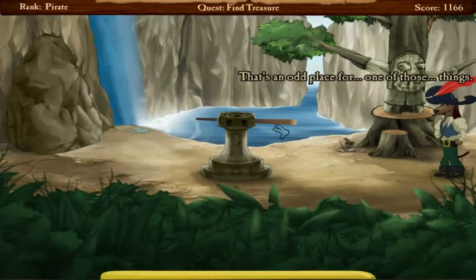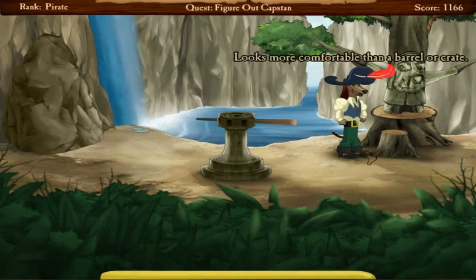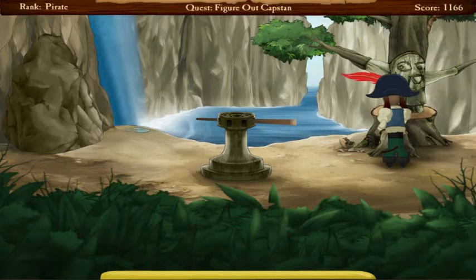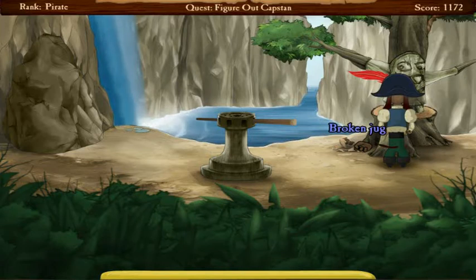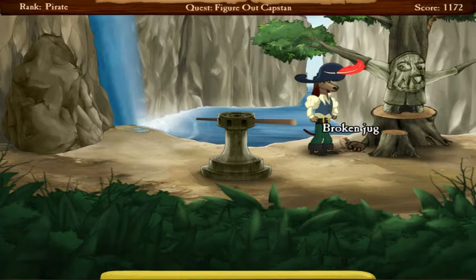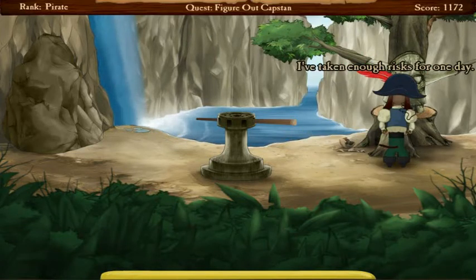That's an odd place for one of those things. Looks more comfortable than a barrel or crate. I hope this is the last time I have to stick my paw into a dark, mysterious hole. Shattered. There's a single droplet of water etched into one of the pieces. I've taken enough risks for one day.